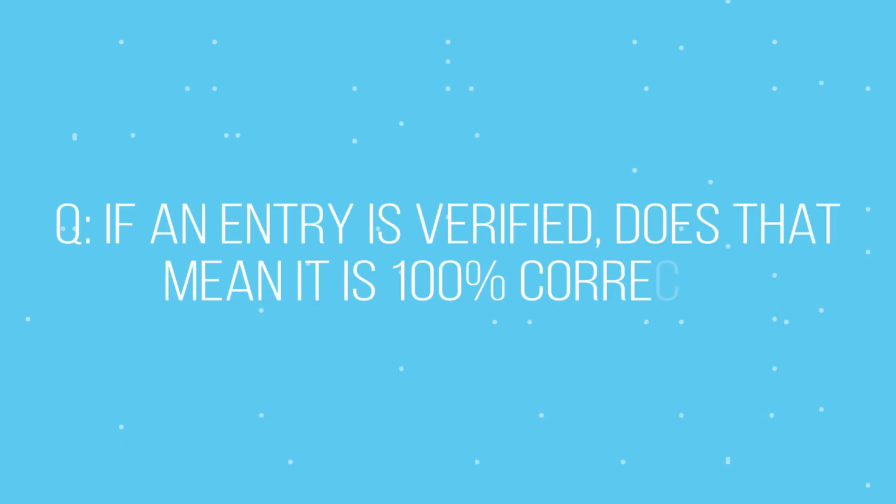There also is the verified option on MyFitnessPal. They have a group of people that are verifying entries, and you're going to see a green check mark beside those entries when you're searching them. And that's probably going to mean that it's more accurate than not. Just because an entry is verified on MyFitnessPal does not necessarily mean it's 100% correct.